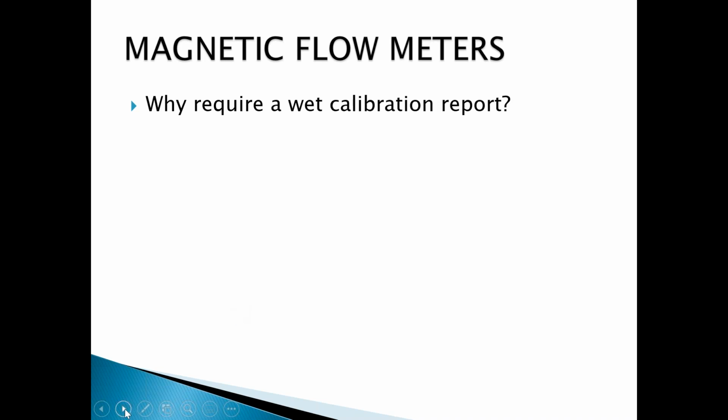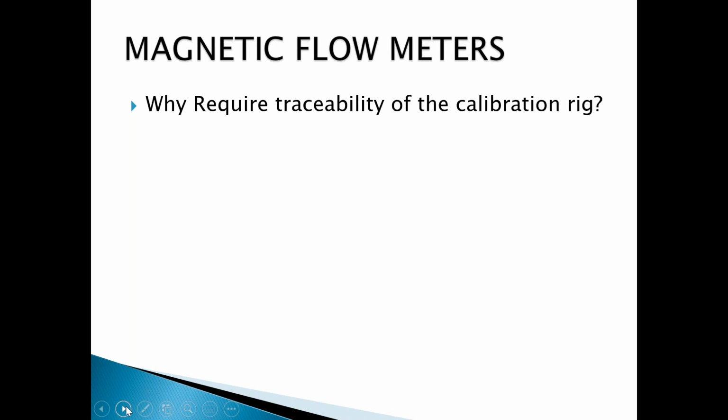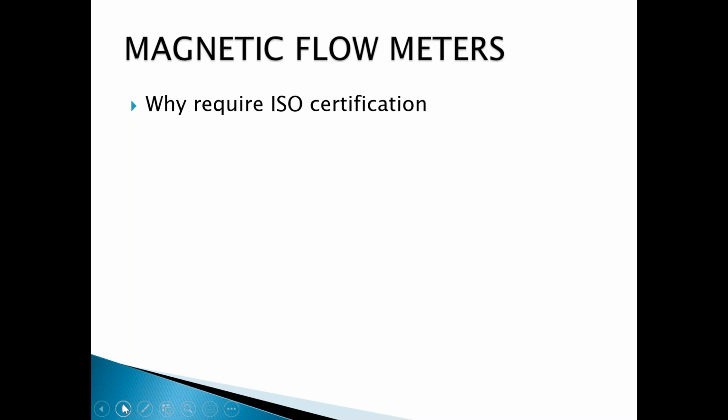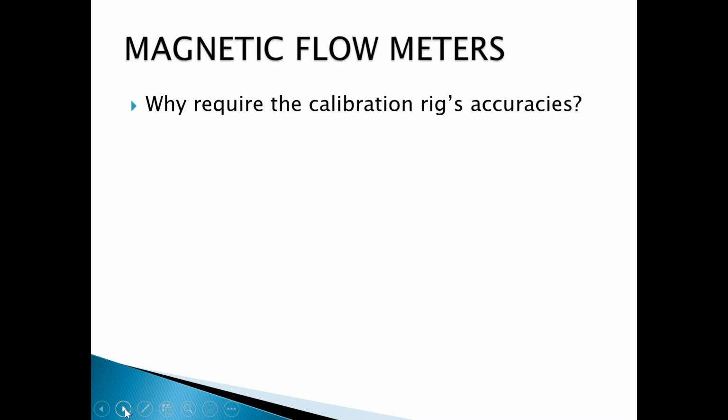So why do we require a wet calibration report? Well, I'm not going to ask you to answer that one. I'm going to tell you, because without that, there's no way to accurately judge the meter's performance. Why do we require traceability of the calibration rig? Because that tells us that the rig itself has been calibrated and that it is accurate. Why do we require ISO certification? Because ISO not only certifies the calibration rig, they also certify the technicians that perform the calibration. They have to go through some rigorous training and testing, and they also get certified through ISO. So now we know that we have an international standard that everybody is abiding by, and we can feel pretty comfortable that our meter has been properly calibrated.